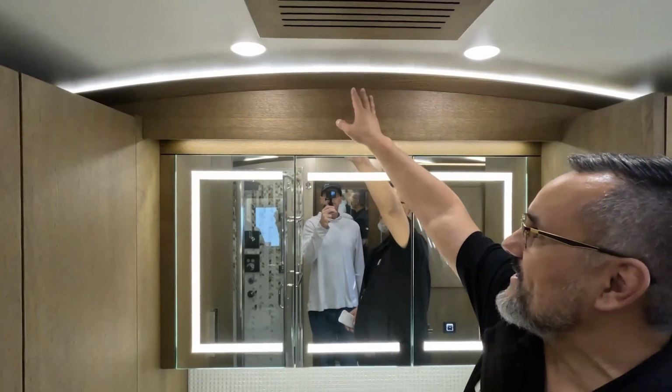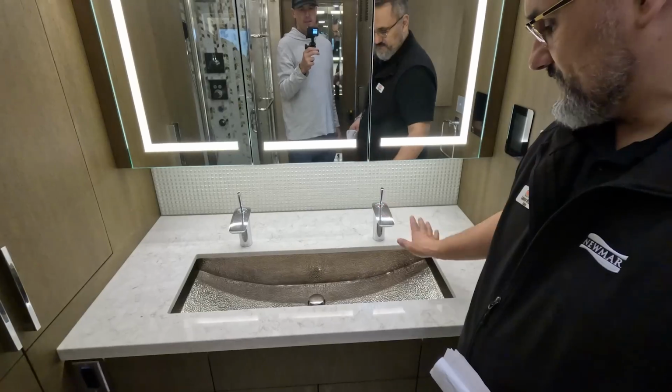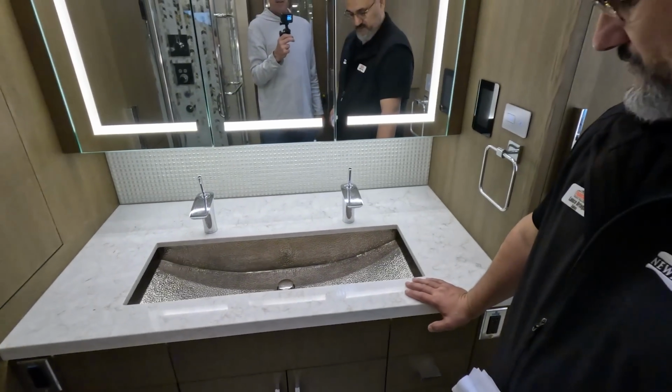And then you see how they curve that trim? Yes, sir. I mean that, and there's no seam, so they actually bent that wood to fit the curvature of that ceiling. And I don't know if the camera catches this texture on the ceiling, but a really cool ceiling texture. And then is this like a trough style sink? A beautifully hammered sink. It's the Jack and Jill setup, so plenty of room for the guests staying here in this beautiful coach. Yeah, absolutely.